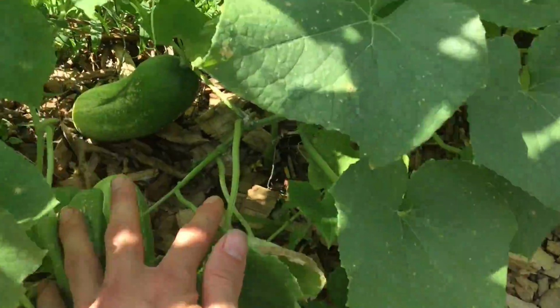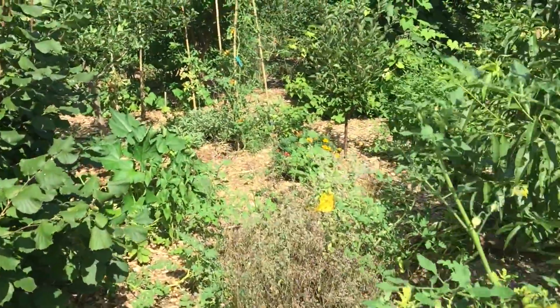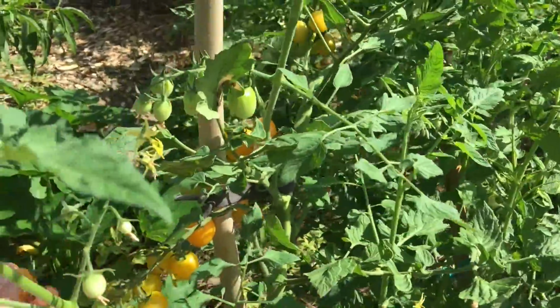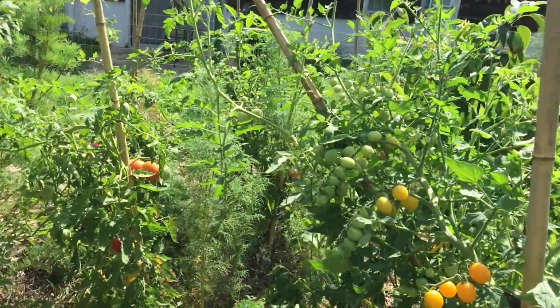Got more cucumbers going over here. These are mostly the pickling cucumbers on this side, where I made pickles with. I made about 30 jars of pickles this year. More tomatoes. I love these tomatoes, these ones. Really good. High production too. I'm definitely going to be growing those next year.